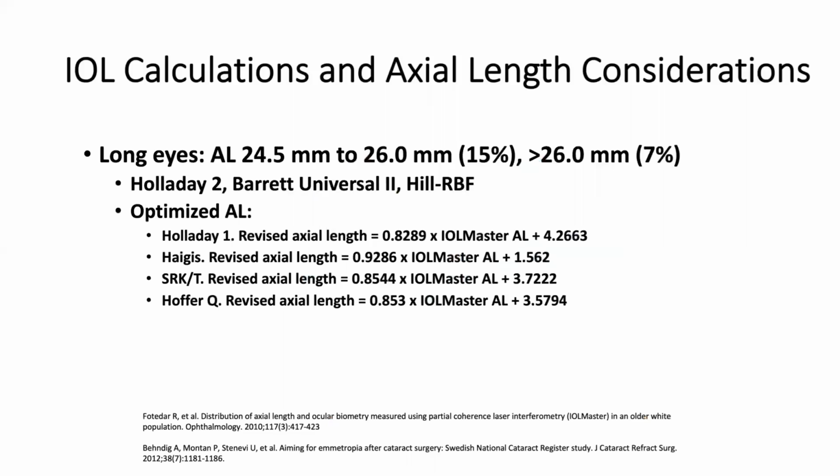When we look at longer eyes, for example, we can break it up to either long eyes or very long eyes. 24.5 to 26 millimeters is about 15% in prevalence, and those with very long eyes beyond 26 millimeters is about 7%. And the performance of these different formulas actually can depend on that axial length and how long the eye actually is. Barrett Universal 2, Hill RBF, even Holladay 2 have all been considered here. There is also an optimized axial length formula where you can use your Holladay 1, Haigis, SRK/T, or Hoffer Q, those which perform very well in your average axial length, and it can be optimized using the formulas as you can see here in order to then plug it in and change that and still use that formula of choice.